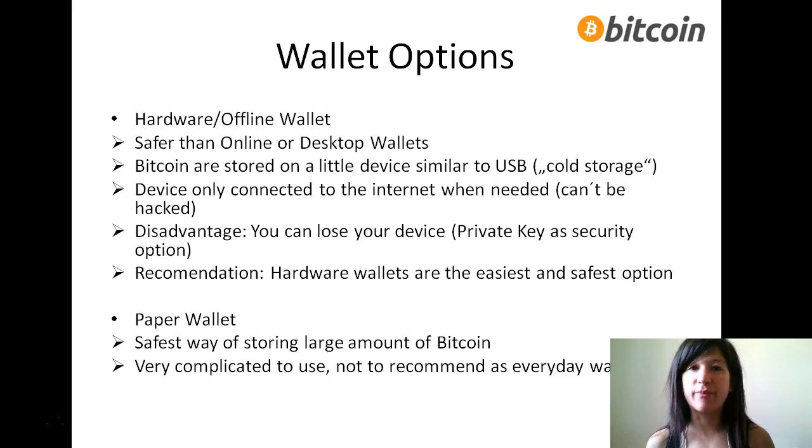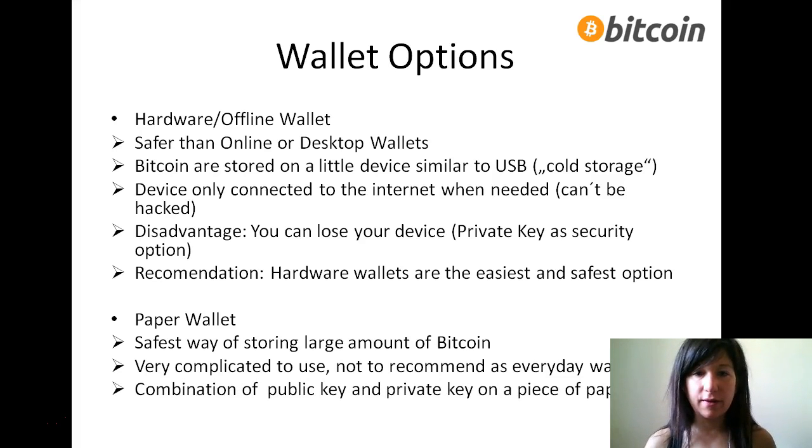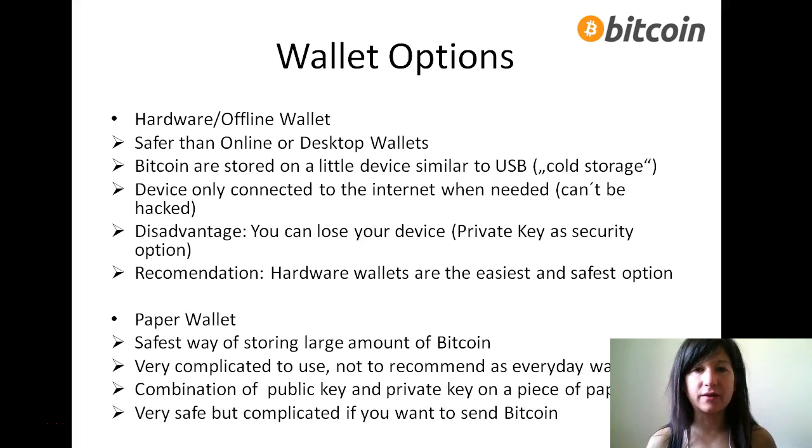And with your piece of paper and the combination of private key and public key, you can put that into your safe and store it away if you like to. And yeah, as I said, it's very complicated to use. I didn't use it myself, to be honest. But there are a couple of YouTube videos out there that explain how to use it if you wanted to use that.